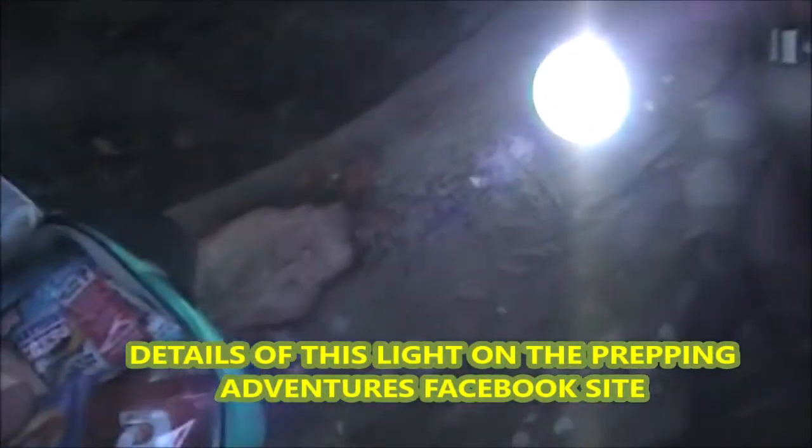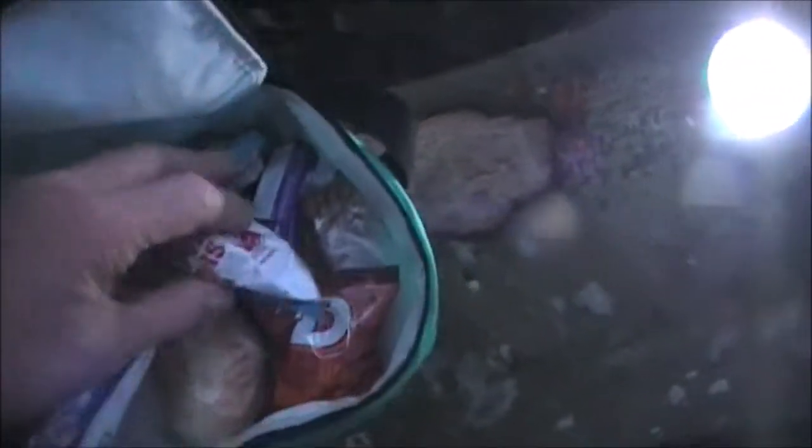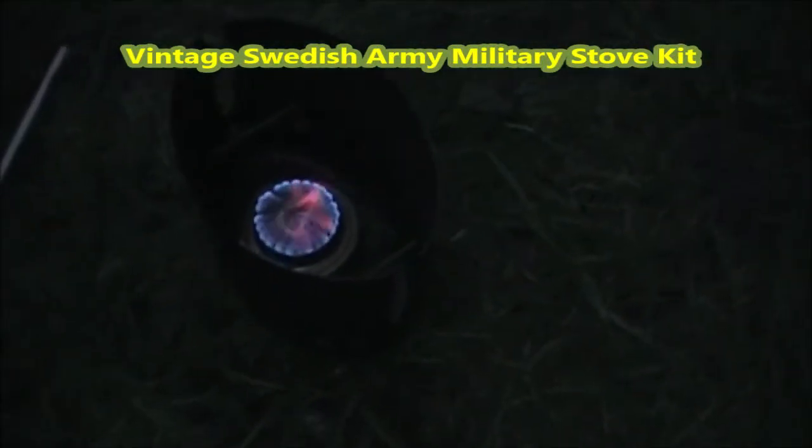I've got the Swiss Army stove with me today. That light is just an ambient light, Euro Hike. First time I've used it, seems to be alright so far. I'm just going to grab something to eat and go from there. When I see him lit, I'll just move the light away. There you go. He's going. Some water in there. Let's get a torch light on it. Some water in there. Got some wine, just going to have a cup of coffee.